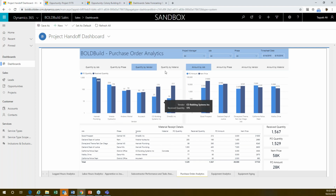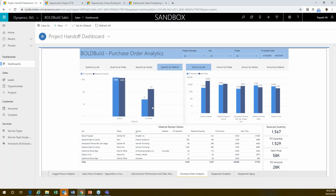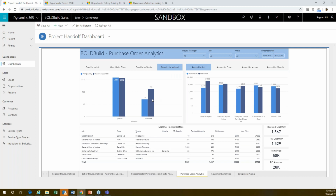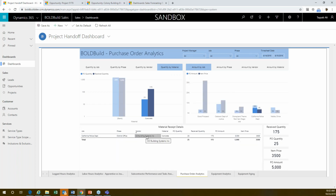But I can go in here and I can say, okay, show me by materials. I want to see I have this 175 kilograms of concrete and who has been providing me this. So I go in and it's CEO Building Systems. They have been sending it to this district office for the California Police Department job that I have. So I have probably something going on there and I'm getting all of this in there.